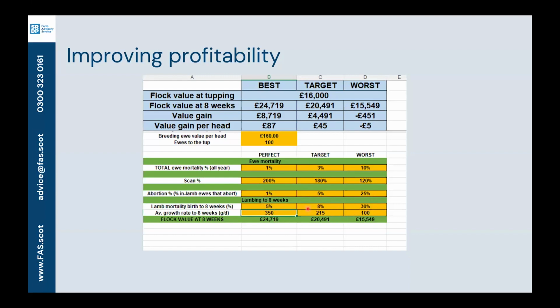And then we've got growth rates here. Ideally, we want them to be somewhere about the 200. And a really good year, they could be growing a bit more, and on a poor year, they could be doing a bit less. Right, and then we've got the bottom line here, where the difference between the worst case scenario and the absolute best case scenario is almost £10,000. So that's our profitability.